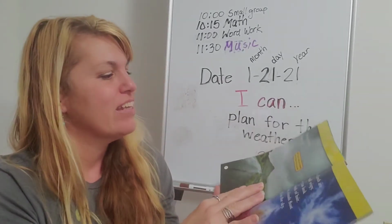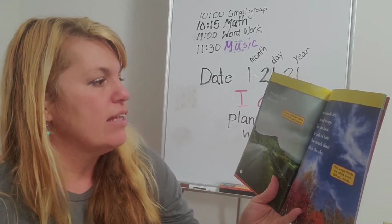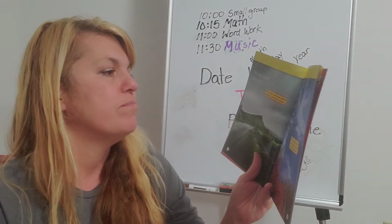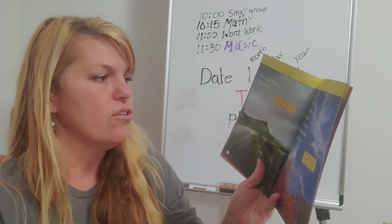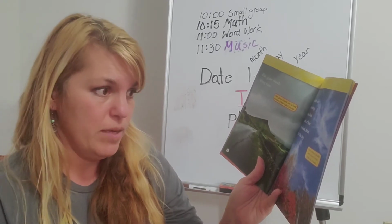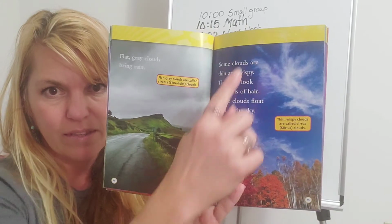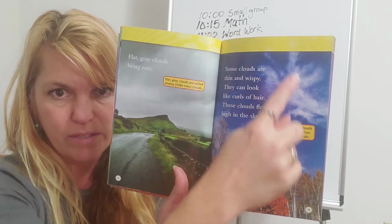Flat gray clouds bring rain. Flat gray clouds are called stratus clouds. That's kind of what it looked like a couple times this week. Some clouds are thin and wispy. They can look like curls of hair. These clouds float high in the sky. Thin, wispy clouds are called cirrus clouds. Like that one looks like a duck or a goose. Got its wings up.